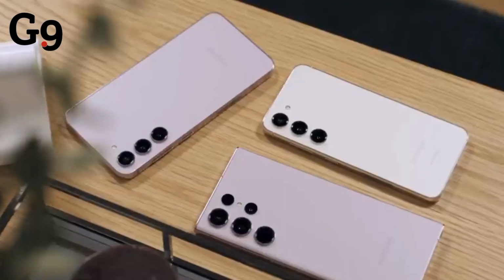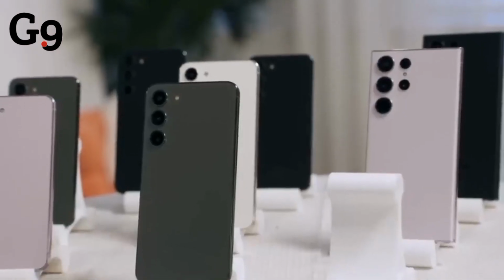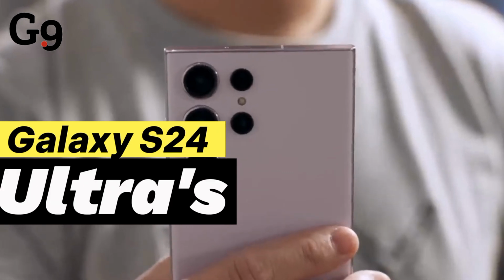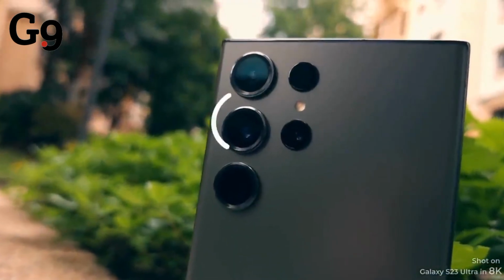What's up, fans? In the video today, we're going to explore the incredible features and cutting-edge technology that Samsung is rumored to be incorporating into the Samsung Galaxy S24 Ultra's camera. We have some mind-blowing news for all you out there. Get ready to discover the next level of smartphone photography.